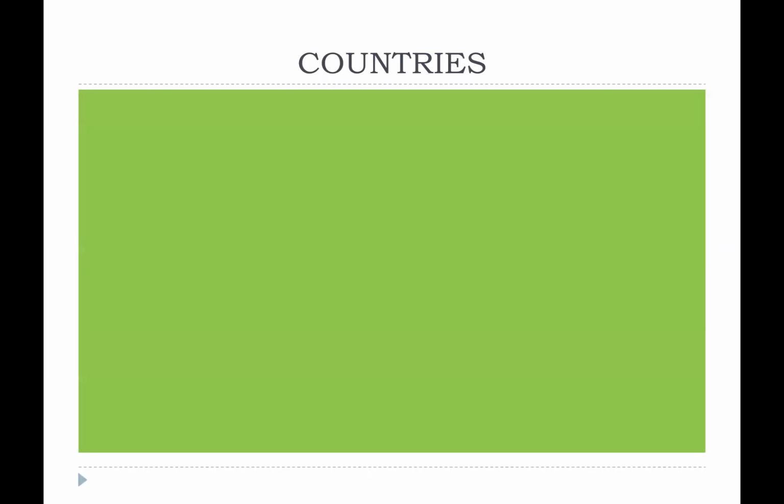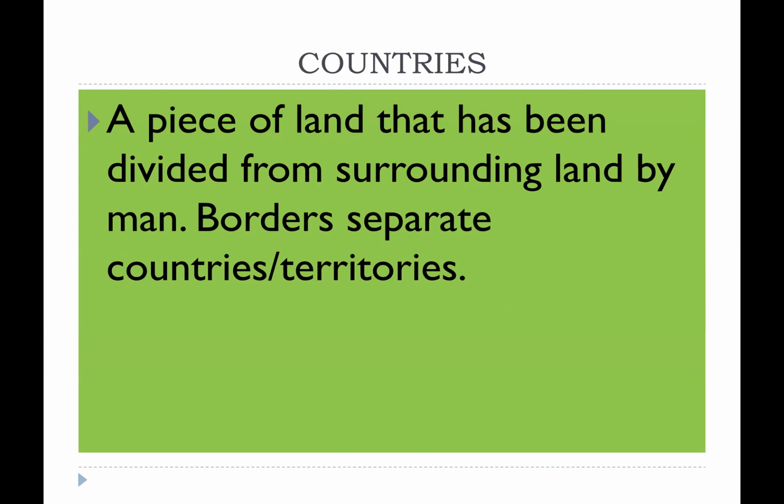So right now, we are going to discuss countries. What are countries? Countries are those land that have been divided from surrounding land by man. If you look at a political map, you will see a lot of bright colors. Countries are represented by bright colors on the world map. You will also see lines between these countries. These lines are called borders.